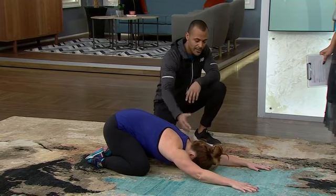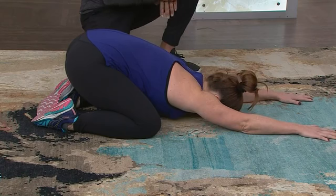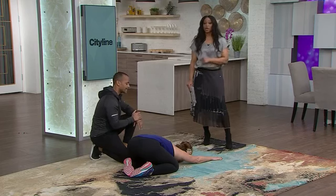Based on your flexibility, you can have your hands under your forehead or extend them straight out like Sarah has here. She's a little flexible. She's flexible. Like her forehead's right on the ground. Yeah. So, are you awake?